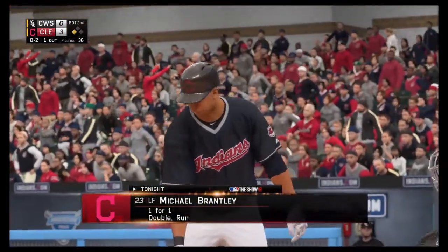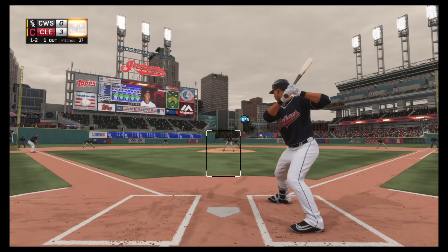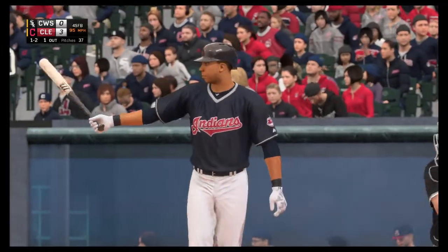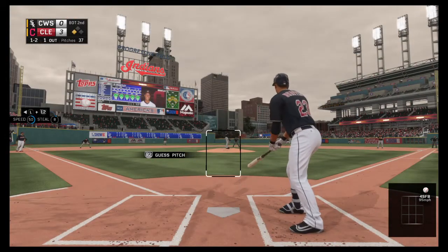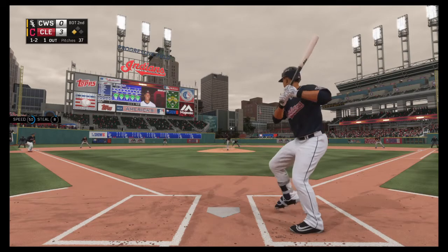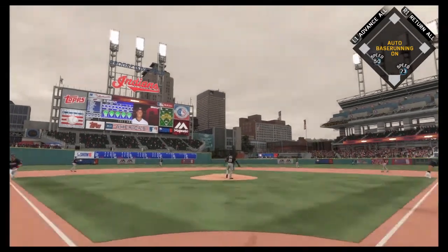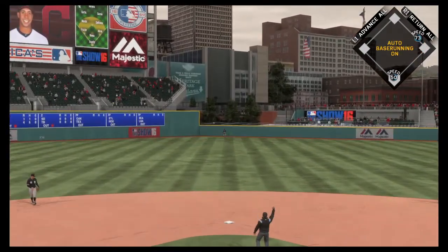Into the box, Michael Brantley. He'll try to follow up the double in his last at-bat with another big hit right here. Boy, he had a great at-bat last time up, and he'll look for another pitch he can drive right here. 0-2 is a fastball that misses inside. 1-2 now. And even on 1-2 now, you've got to expand the strike zone a little up there. You can't go down looking here. You've got to put this ball in play.